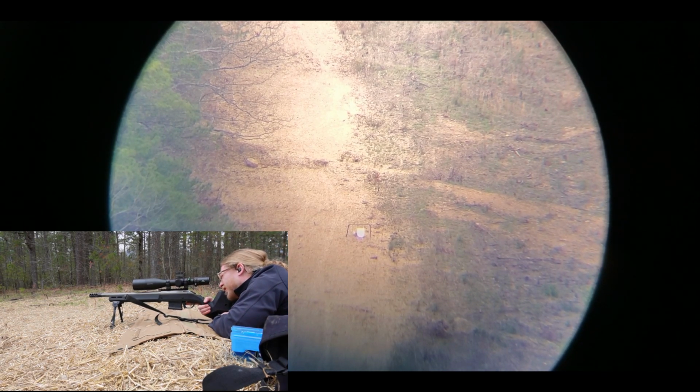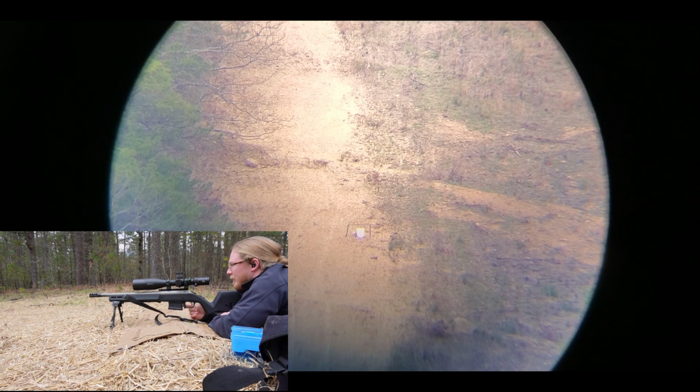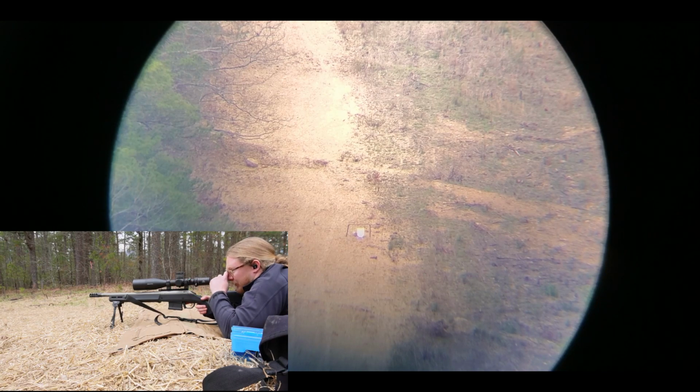The problem with this is not having a reference point for the wind in the middle of that valley where the bullet has no wind block from the trees. The wind where the bullet is actually flying through the valley may be 20 miles an hour, but there's no way to see it or read it.